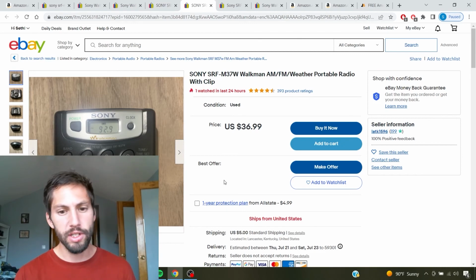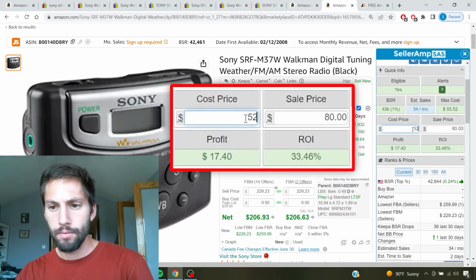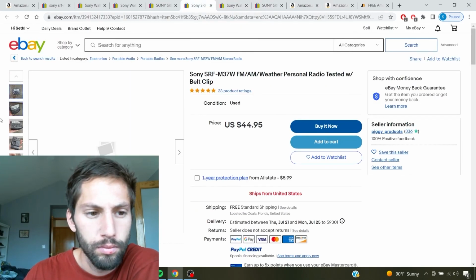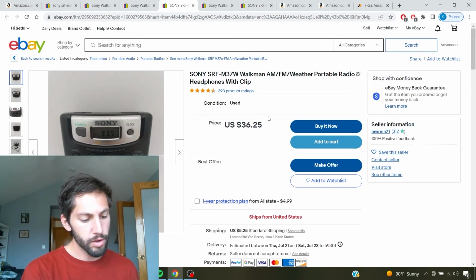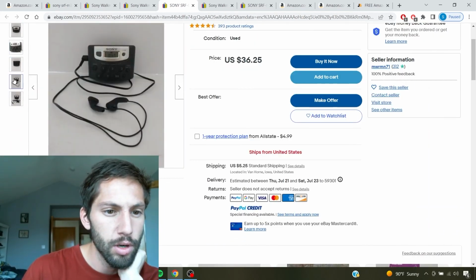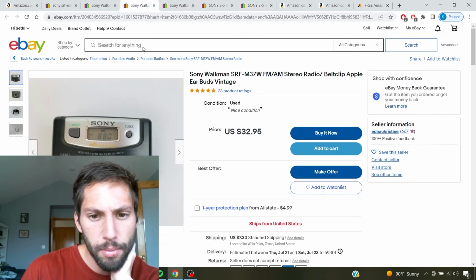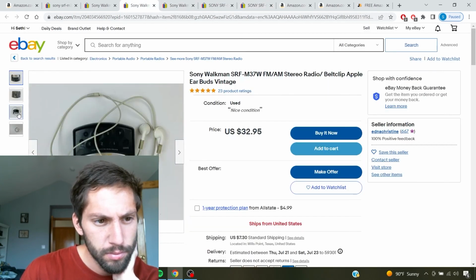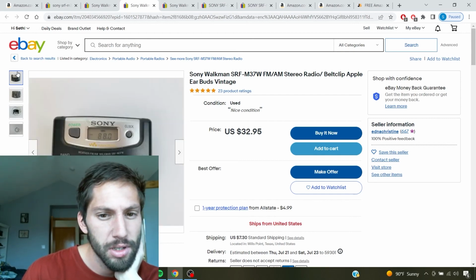Cool, this one's good too. 37 plus 5 is 42. So that is a good cheap one. No battery. 36 plus 5.25. That's 41.5. At this point, we're kind of just trying to find the cheapest one. Oh, this one has headphones too. So this one goes to the top. Has headphones. It looks like it's not even the regular ones, but yeah, Apple earbuds. Interesting.